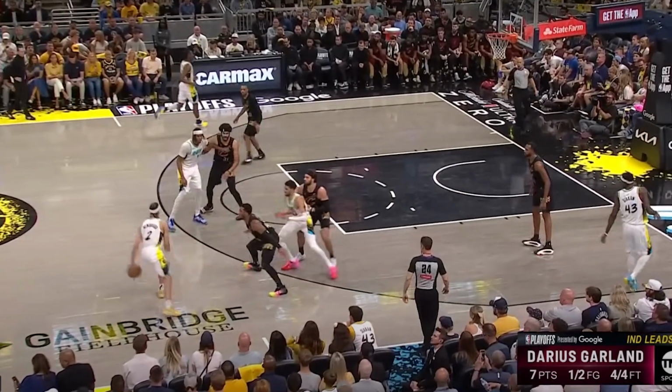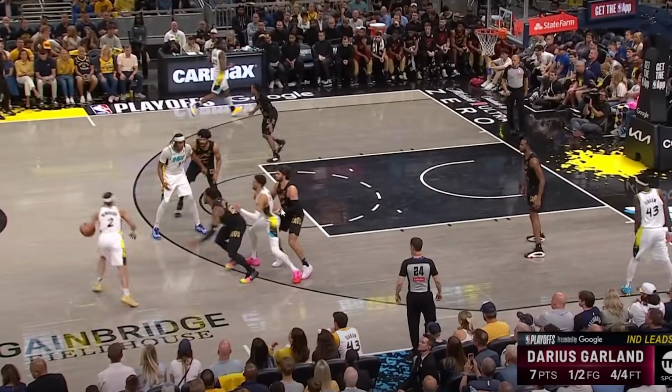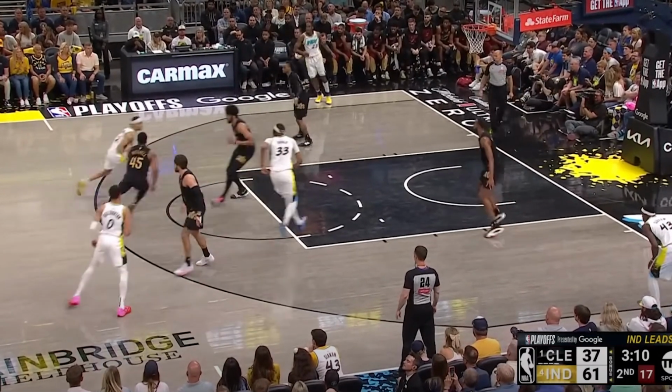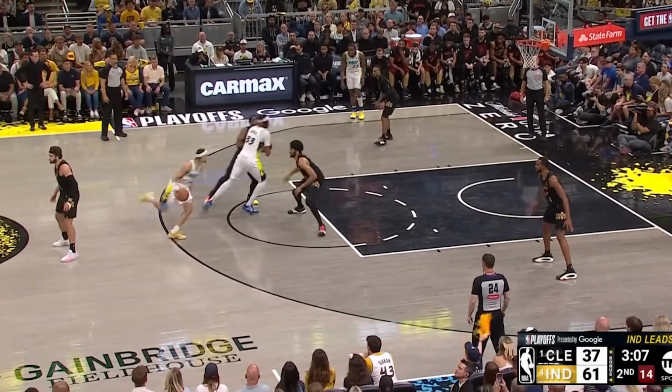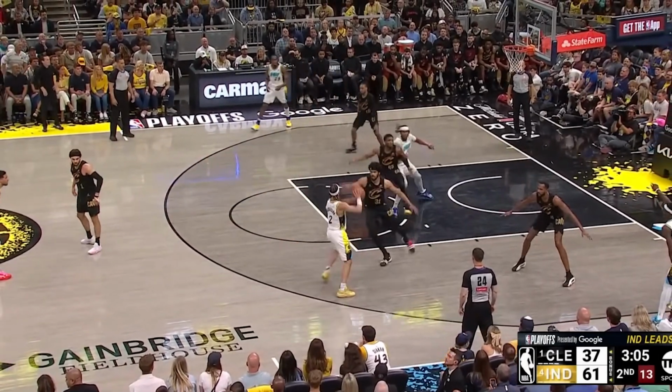What do we got Tyrese doing? He's kind of getting all the attention, right? Donovan Mitchell's like, I don't want him to get the ball. Andrew Nembhard's going to be the one that's creating here. Moving to the left off of the screen, attacking, get the ball back to Myles, back to Nembhard, and they're just playing, you know, two-man.